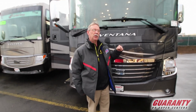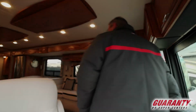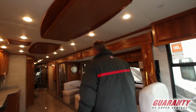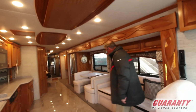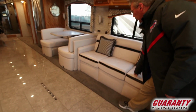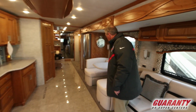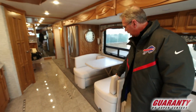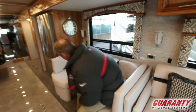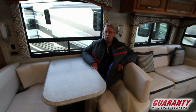Hello America, Mark Kelson here today, Junction City, Guaranty RV, to present to you this 2018 Newmar Ventana 3709, bath and a half, with a 360 engine. As you know, Ventana means window. Let's peer through this one and look inside. Coming in, you'll see very spacious living quarters, a fold-out couch with the vinyl material on it. And then you have back here the Euro booth, very comfortable to sit in. You get your family in here, you can just kick back like this and it's just extremely natural.